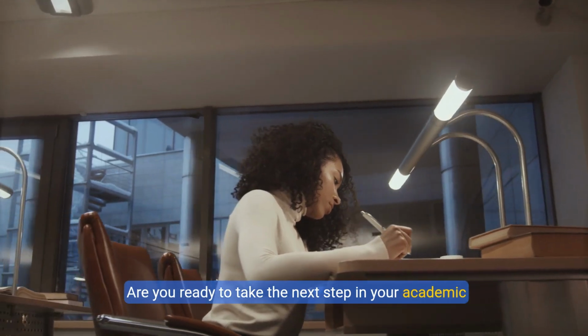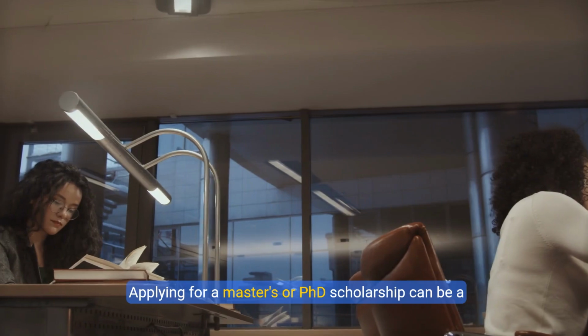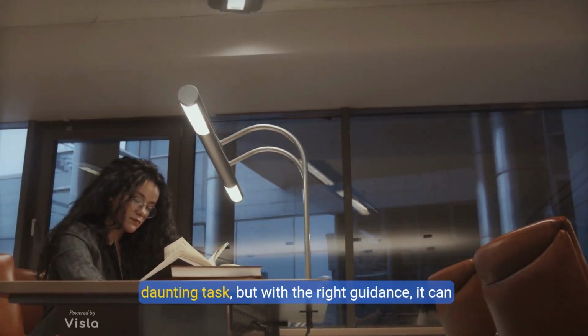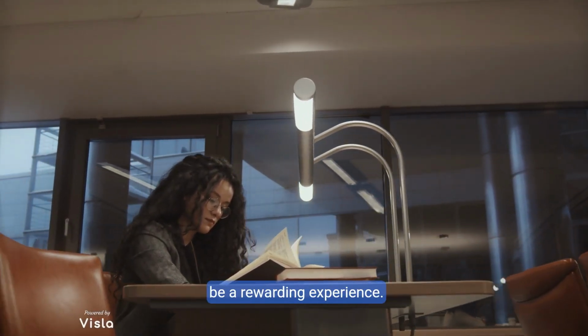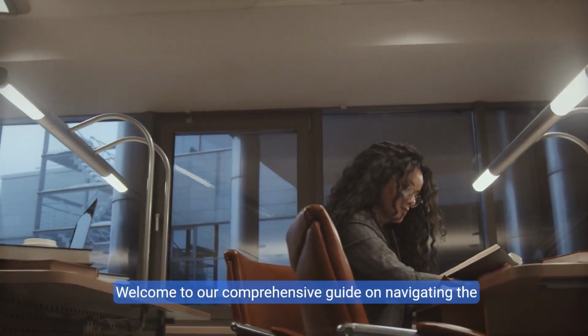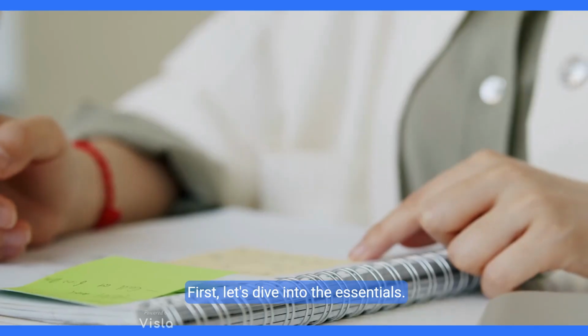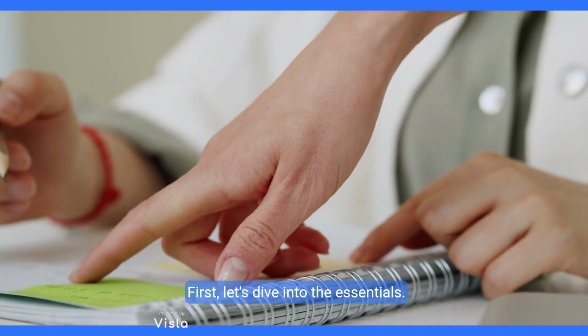Ready to take the next step in your academic journey? Applying for a master's or PhD scholarship can be a daunting task, but with the right guidance, it can be a rewarding experience. Welcome to our comprehensive guide on navigating the scholarship application process. First, let's dive into the essentials.